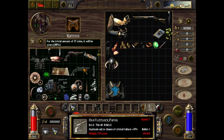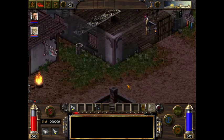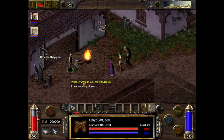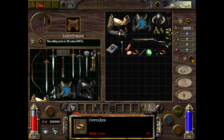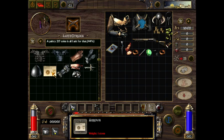So we got over 10,000 gold now. Nice. And I can move freely again. Yay. So now let's bog ourselves down with some items. I want another copper ring so that I'm able to make those good charged rings.